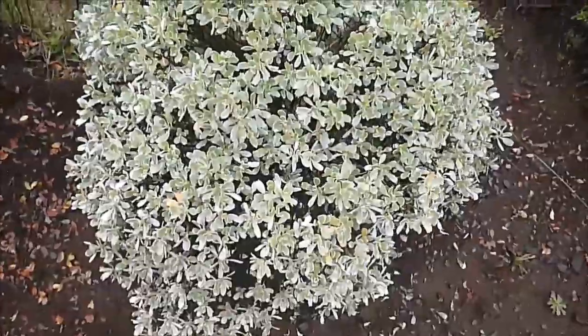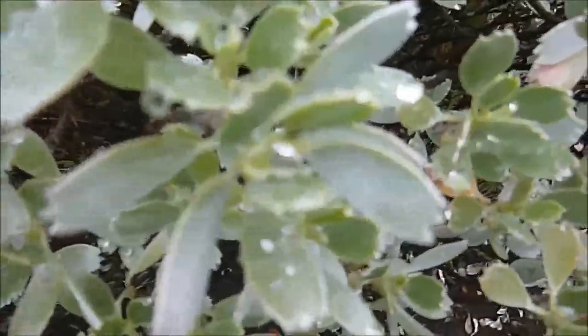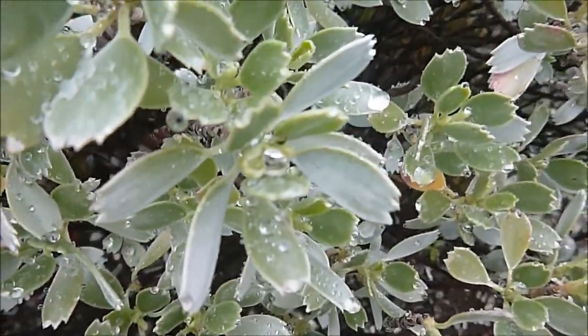Hey, so it's raining a lot right now, but this is the silvery geranium. You can see it has like 3 lobes on the leaf. Pretty cool plant, really soft, very tomentose. And it's raining a lot.